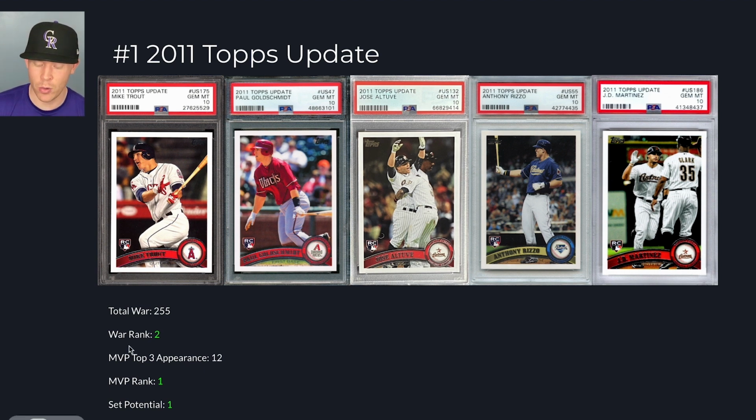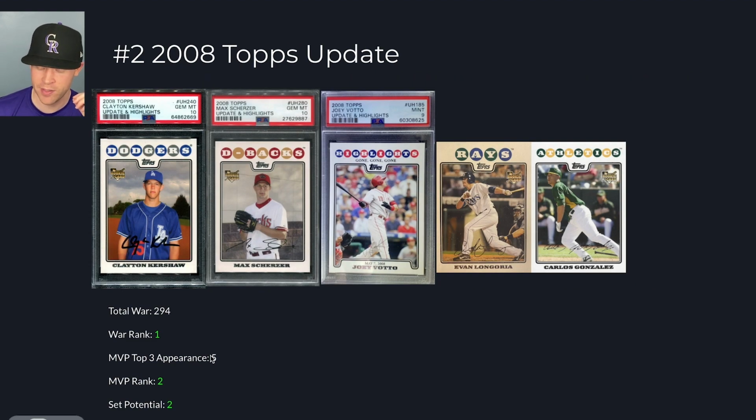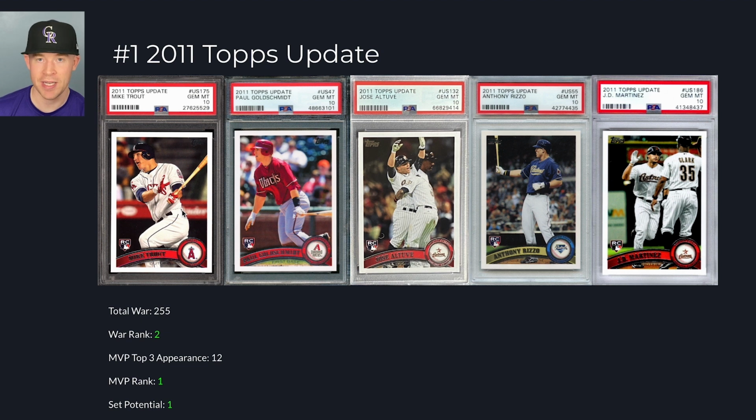WAR rank is second only behind 2008 Topps Update. MVP top three appearances, again, this is number two with five appearances. Mike Trout alone has six top three MVP appearances. Paul Goldschmidt has four himself, which is hard to believe. And Jose Altuve, I believe, has two. So between those three, you have 12 appearances. This is number one for MVP rank for that purpose.